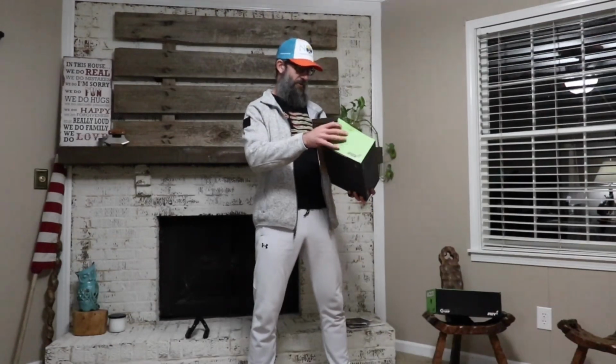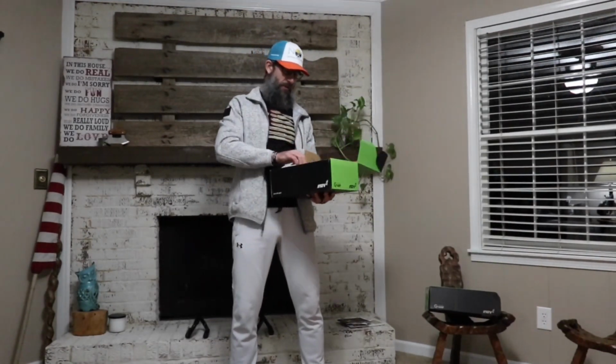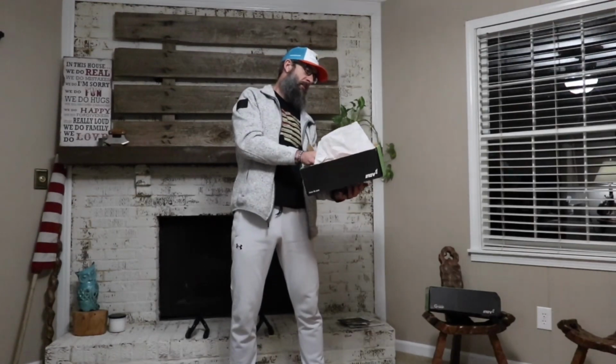Let me see if this is actually the right pair, because I have two pairs. No, this is not right. I got two pair of new shoes. So these are the Inov-8 G270 Terra Ultra. Zero drop.